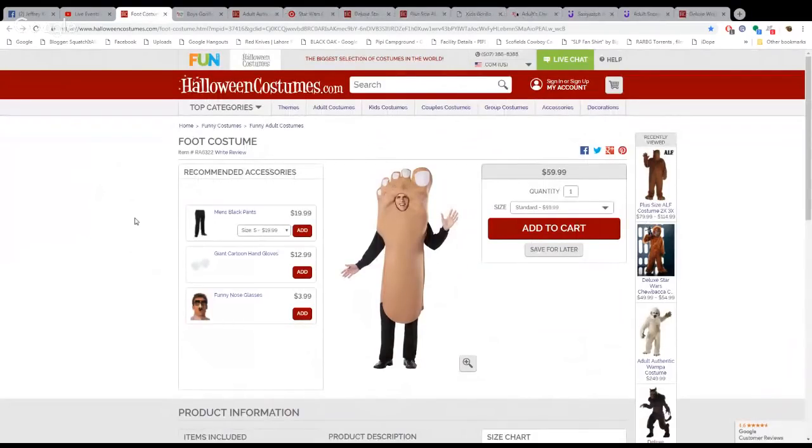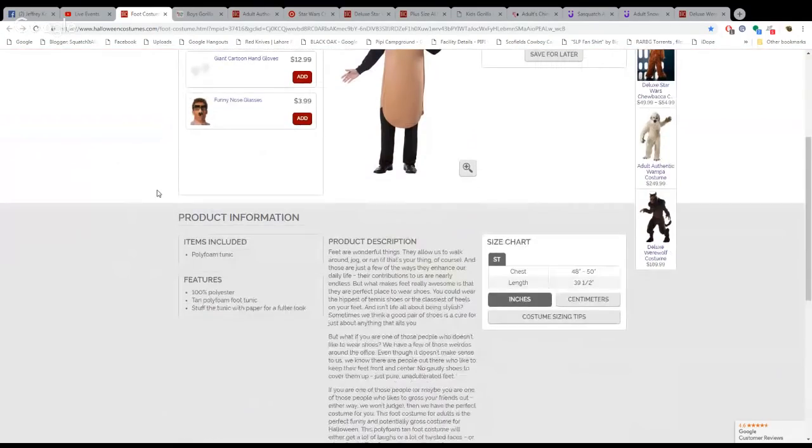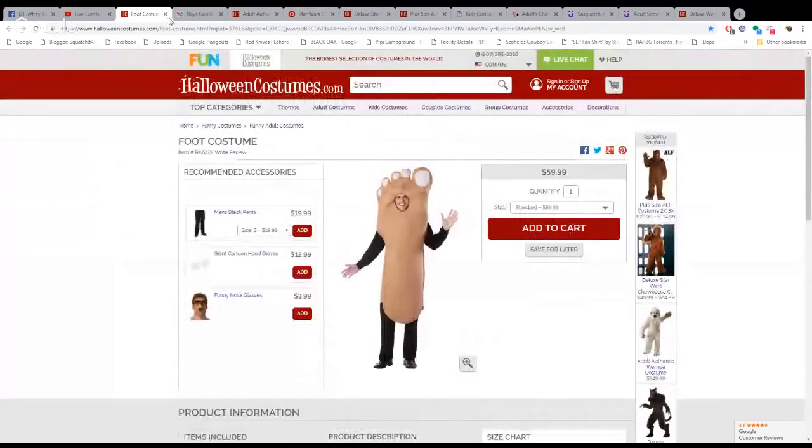Now, this one here. This one will probably fit a fat guy because it's just stretch foam over clothing. Just need to add some toe jam to it or something. Oh yeah, I would have to for Halloween. I'd have to put some friggin' fungus on the toenail. I would really have to gnarl that thing up, make it look like an 80-year-old diabetic foot that hasn't been washed in 3 months. It's way too clean for Halloween.